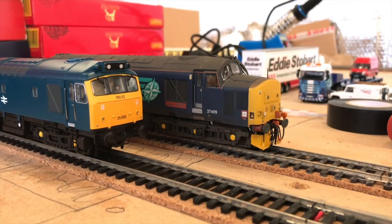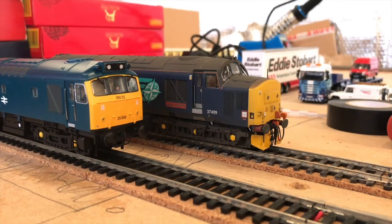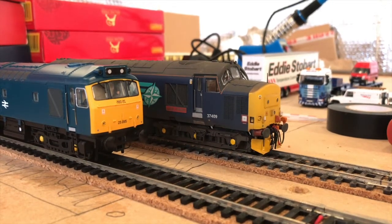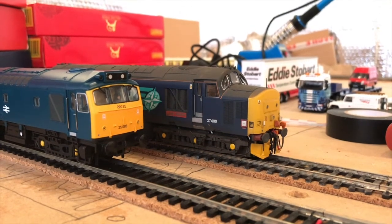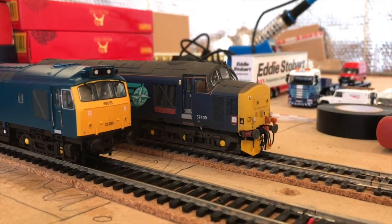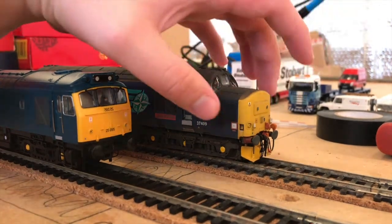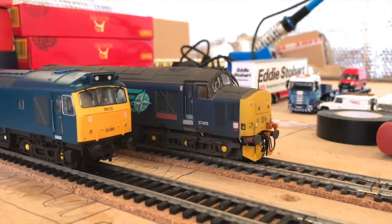The code for it is 32-381QDS. It's a class 37/4 diesel, 37409 DRS Lord Hinton, produced exclusively for Model Rail. And that's why he sold it for £250. Luckily it didn't go up into the 300s, because that would have put me right off buying it. But I do look after it, and the special thing about this is the plough does not move with the bogie, which is very helpful.